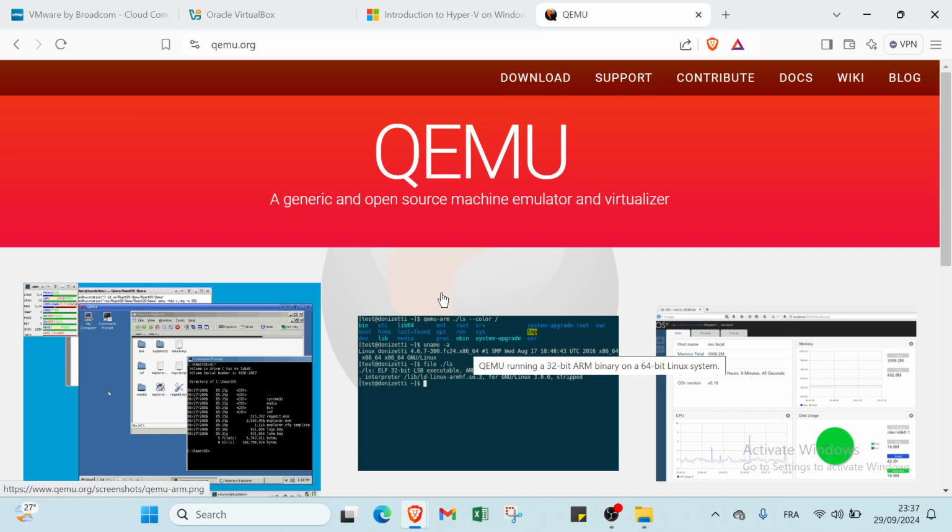QEMU can operate in two modes: as a full system emulator for running unmodified guest operating systems, and as a lightweight virtualizer when paired with KVM. So what is KVM? Kernel-based Virtual Machine, for improved performance. It's highly configurable and can be integrated into cloud and container environments, making it a powerful choice for developers and researchers seeking an adaptable virtualization solution.